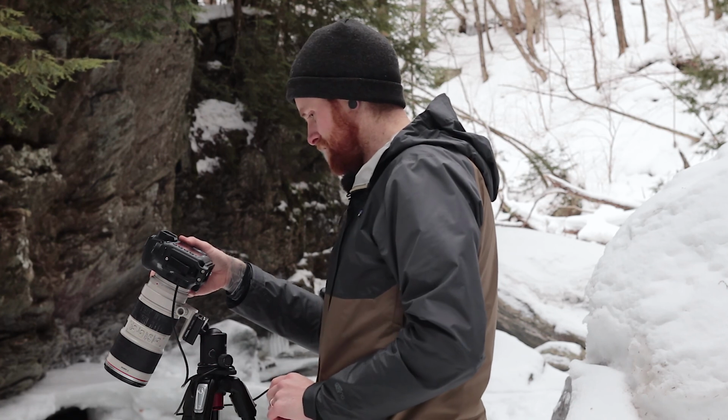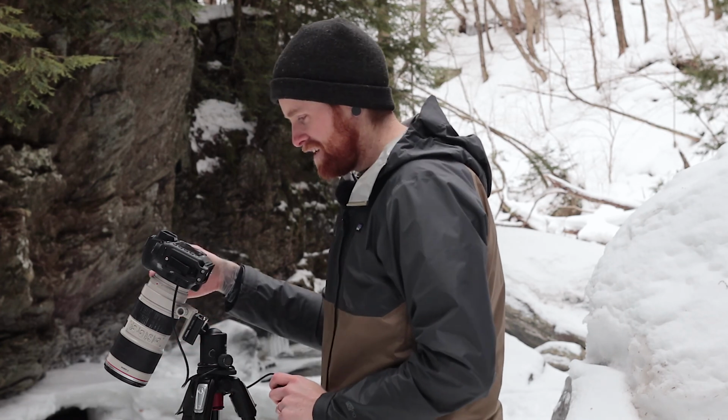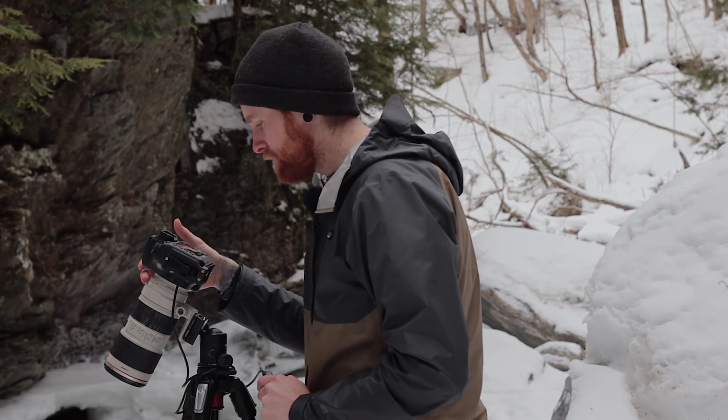All right. How much would it suck if I let go of this and I didn't lock it in and it just fell straight in that water? Oh man, that wouldn't be a very good way to end a day. Right, let's get this image here.